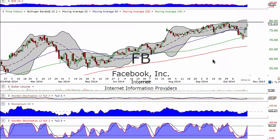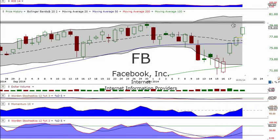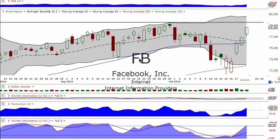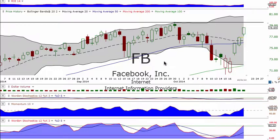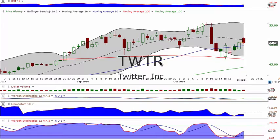Facebook, I'm sure, is just about where I said it was going to be, and yep, sure enough, here she is. She's coming up to test it, but beautiful move off of here, gapped, broke the middle Bollinger Band, and continues to power to the upside. Take advantage of these moves because they're not going to last forever, but we know when they're going to drop back down again, and we're going to play them on the way down. So we'll maximize the way up and play the way down.